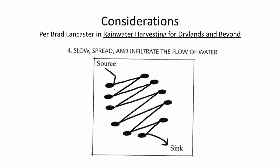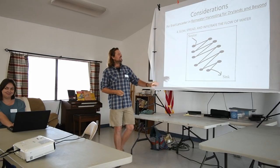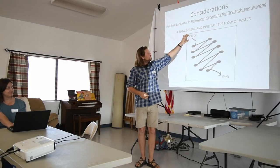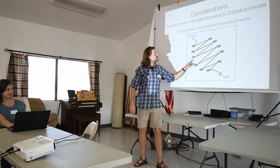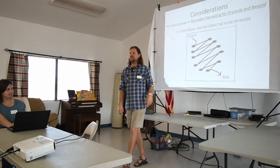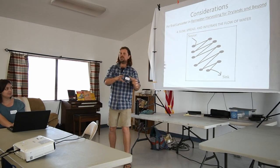Okay, so this is what we were just talking about over here. We can release the head at this point, because what's really good is actually taking that water from here and then sinking it into a bunch of different locations along the way. What's the benefit of doing this? Having it sit in one place, go to the next, sit there.